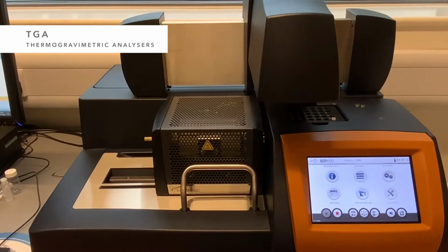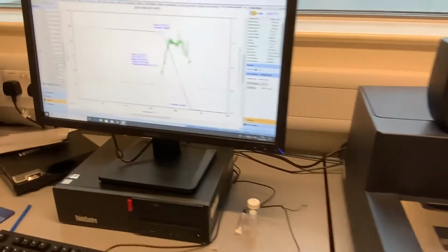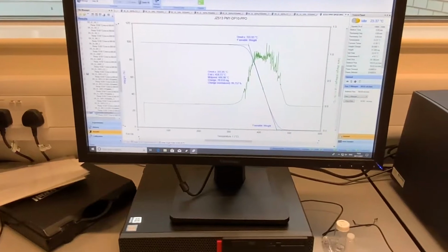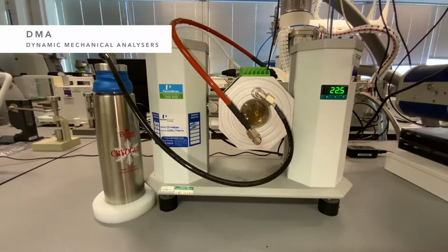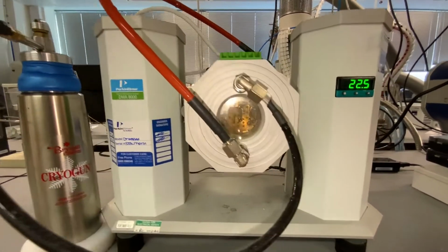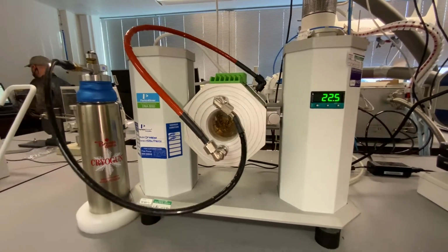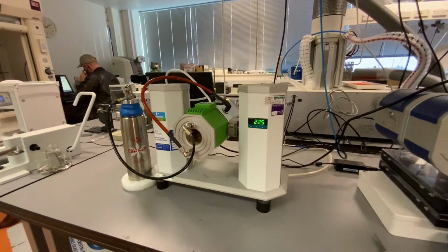We have 3 TGAs, thermogravimetric analyzers, measuring the decomposition and degradation pathways of materials, including one with a mass spectrometer to identify any effluent during heating. We have 2 DMAs, dynamic mechanical analyzers, for analysis of thermomechanical properties, with a sensitivity generally much higher than that of DSC, where we can host materials of many different types.